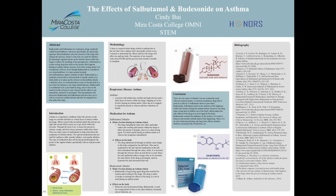The typical medications that are used for asthma are pills, powder inhalers, and regular inhalers. The type of medication that will be discussed throughout the poster is the regular inhaler, specifically reliever and preventer inhalers. Salbutamol inhaler is usually used as a reliever inhaler.